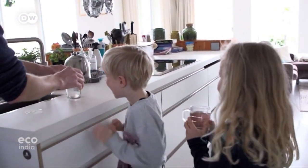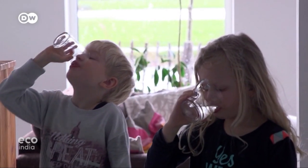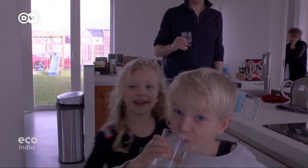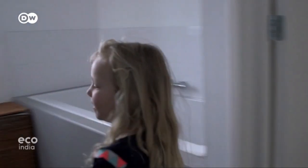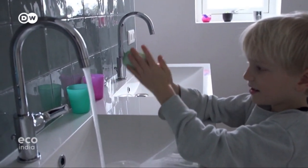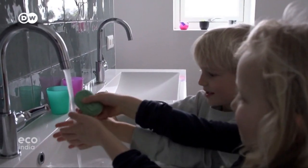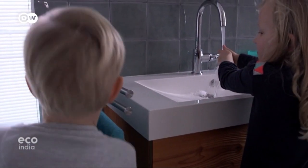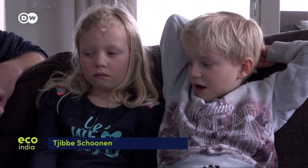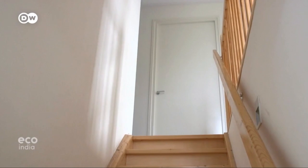For these children, water is a basic right that here in the Netherlands comes easily from the tap, as it does for Chiver and Yvke to wash their hands. Even so, this family knows just how valuable it is. Water's really important. With no water you can't drink and you die.